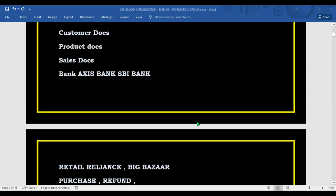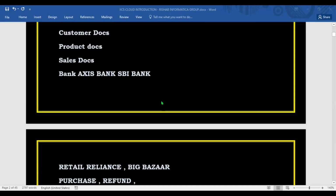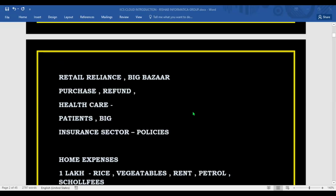So basically, as I already told, this ETL or Informatica. Basically, we will have customer documents, product documents, sales documents. You can take any sector, right? Banking sector or retail, Reliance, Big Bazaar previously, right? Then we'll have different purchases, refunds, so many things will be there, correct?